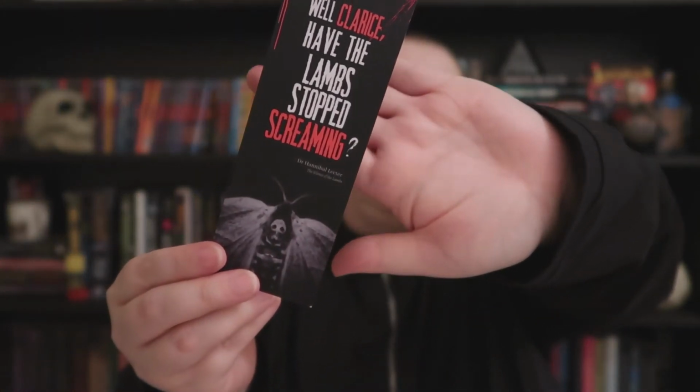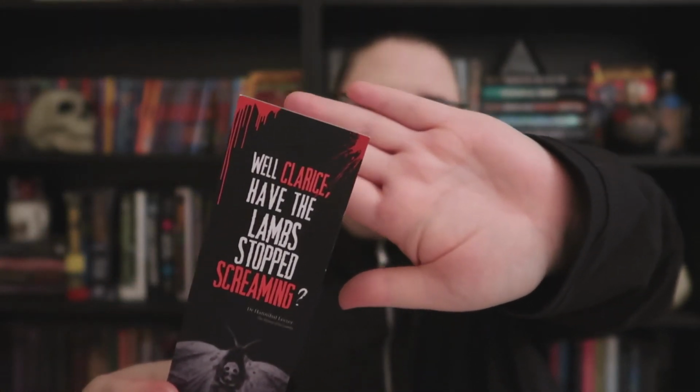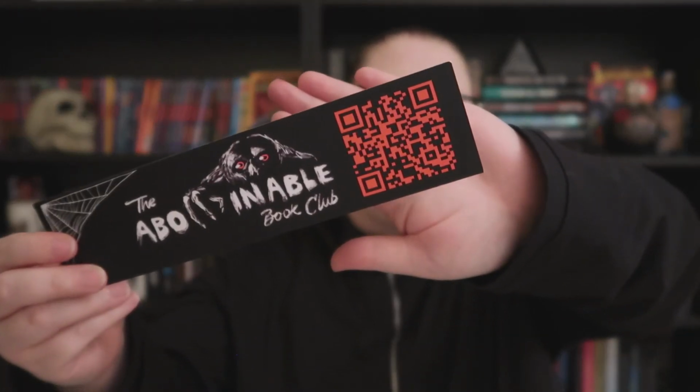And then next up we have our bookmarks. So we have one that says, "Well, Clarice, have the lambs stopped screaming?" So we have a Silence of the Lambs themed bookmark. And then there's also the spook mark, and on the back it has some microfiction that is written by Owen, who is one of the owners over at Abominable.